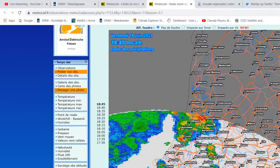In the southern half, you can see new cells starting to fire up. These, if they move north fast enough, they can also become big, and maybe one can, if it gets strong enough.